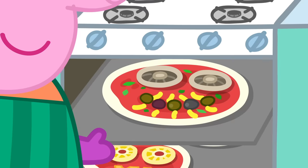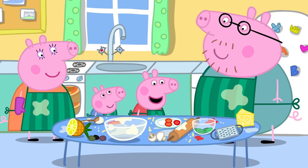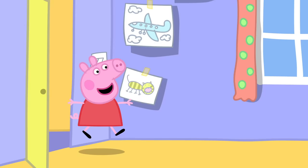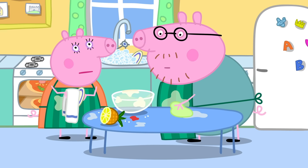While they cook, we can tidy up all this mess. You and Mummy can tidy up and George and I can do some playing. Peppa and George like playing. Mummy and Daddy Pig like tidying up.